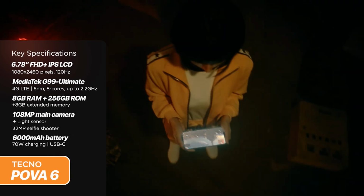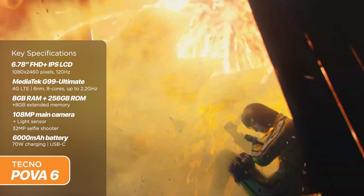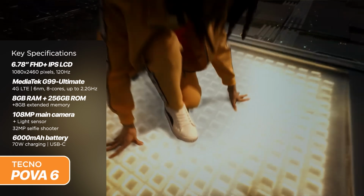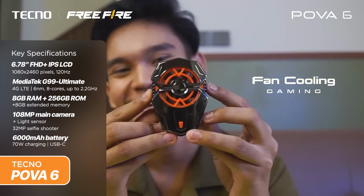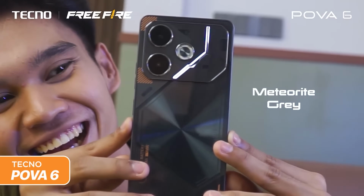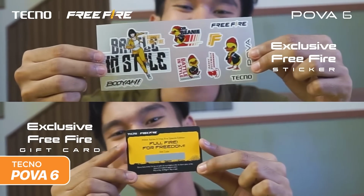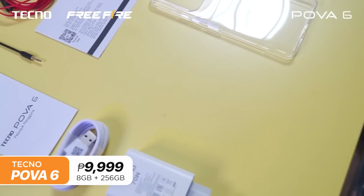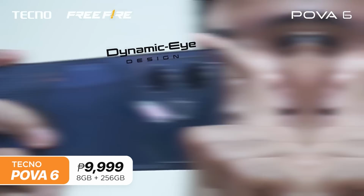Now, don't be fooled by the design of the phone. It may look like it has 3 rear cameras, but only one is an actual camera carrying a 108MP sensor. The other rings only include a so-called light sensor and of course the dual-tone LED flash. Other highlights of the POVA 6 include a 120Hz 6.78-inch Full HD Plus IPS LCD panel and a larger than usual 6,000 mAh battery pack with 70W fast charging. It also gets an IP53 rating for dust and splash resistance. The TECNO POVA 6 sets you back 9,999 pesos for the sole 8GB plus 256GB variant, making it one of the more expensive models on this list.